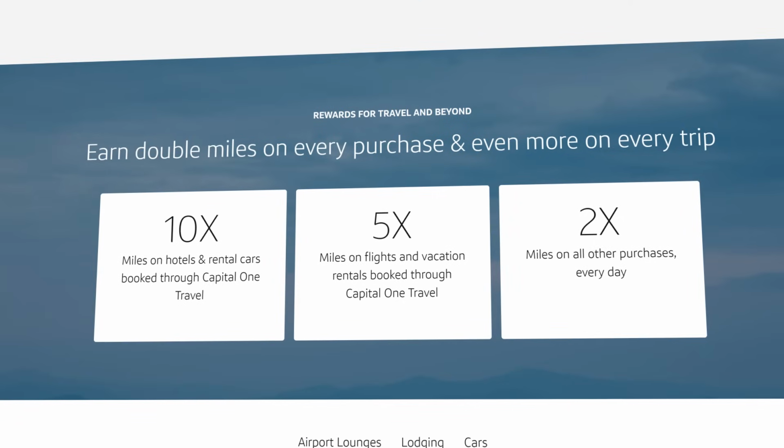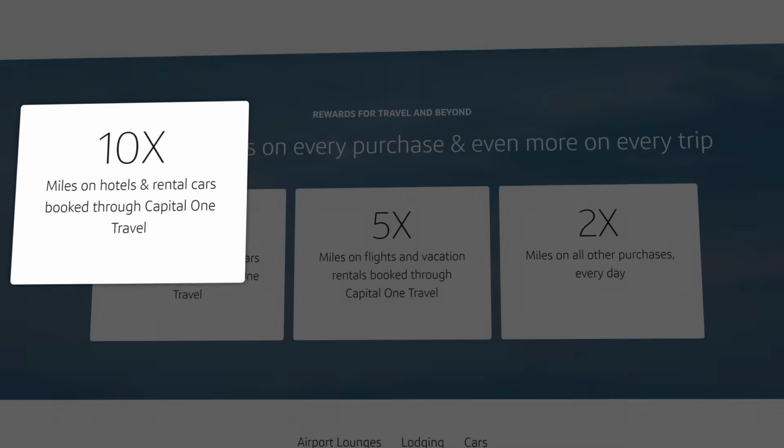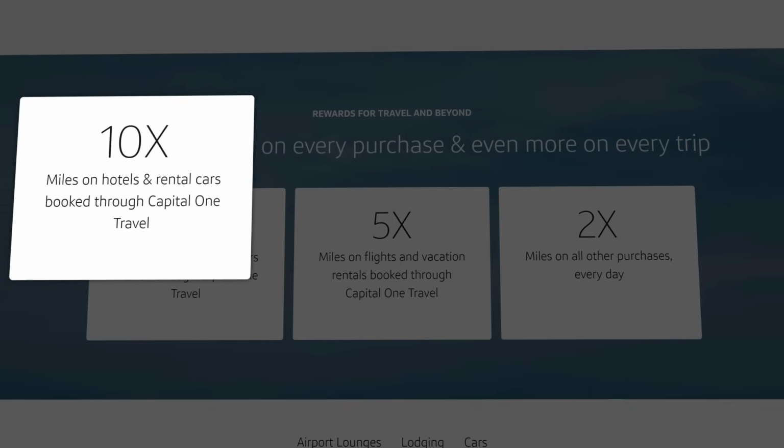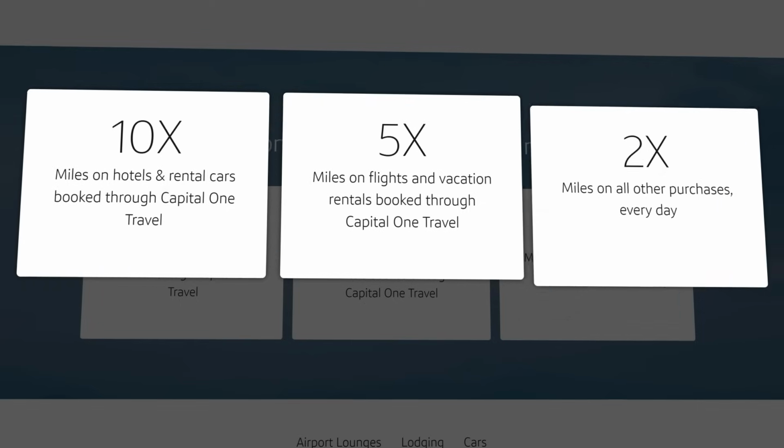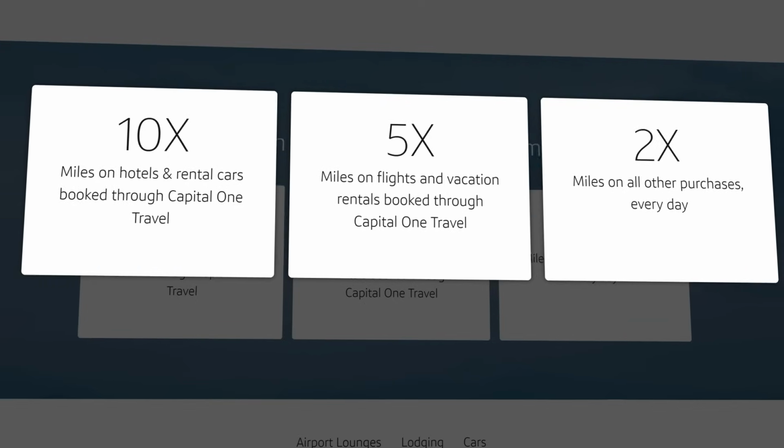So for example, the next thing that I really like about the Venture X are all of its spending multipliers, because with this card, you're going to earn 10x miles per dollar on hotels and rental cars booked through Capital One, 5x miles per dollar on flights booked through Capital One, and then 2x miles per dollar on all other purchases. Now, in our daily use over the past year, I'd probably say the 2x on everything multiplier is how Jackie and I end up using the Venture X the most.